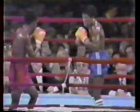Oh, there's a solid right hand by Cardona. Randolph is taking every punch that the champion has thrown this far. A lot of punches being thrown and landed, which will tell the tale a little bit later on in this scheduled 15-rounder. Randolph in blue doing a good job at blocking the right hand of the champion in red.